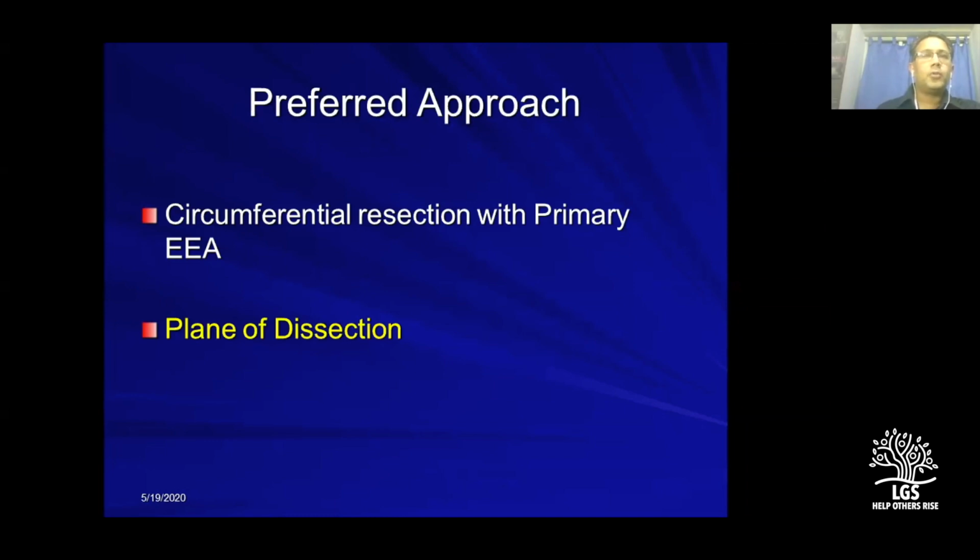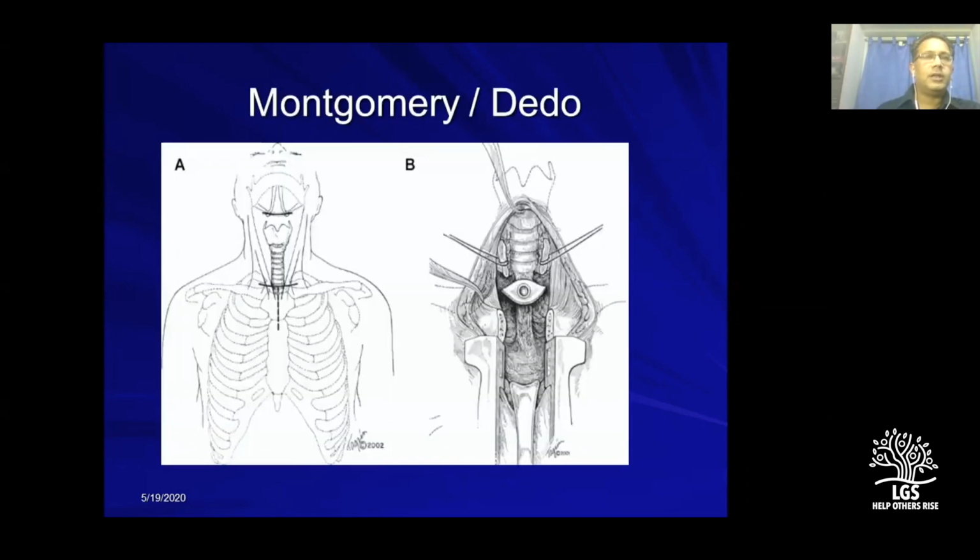The preferred approach in the majority of the cases is a circumferential resection. That is, you resect, you bread loaf it on either side, and then do a primary end-to-end anastomosis. And it's very important to go in the planes of dissection based on the blood supply. And this is very important, the release maneuvers, and these are the most tricky maneuvers that you do when getting an anastomosis. There are three maneuvers that we do.